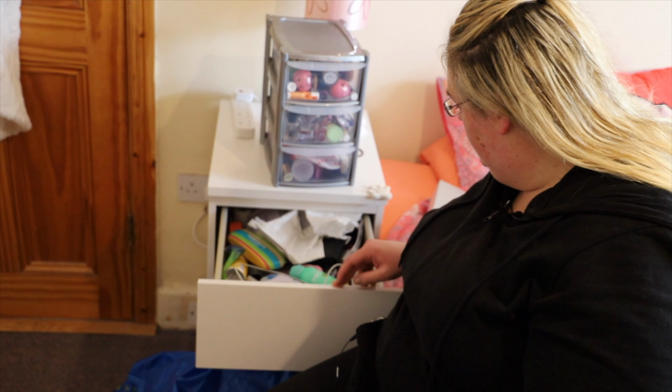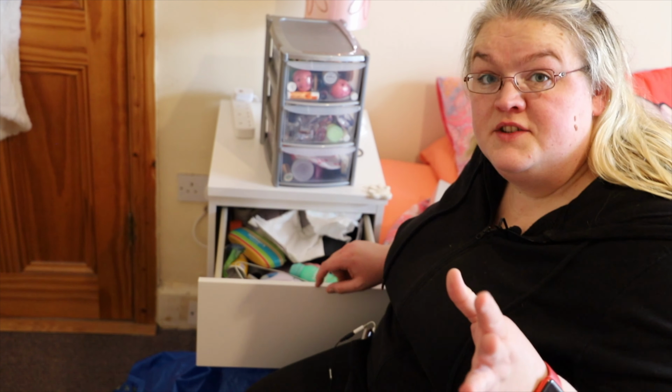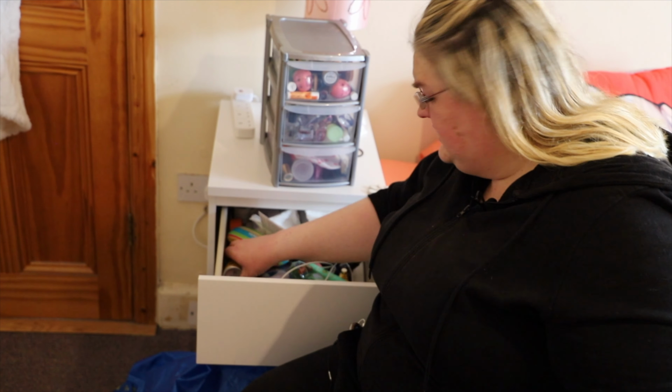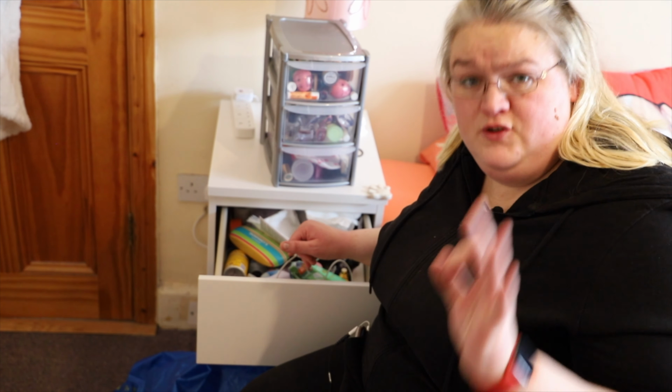Okay, and I'm going to be honest, guys, I have a lot of stuff in here that I'll put in a hand cream, I'll put in perfume, I'll put in sun cream, and then when I actually go to look for it, I can't find it. And then I end up getting another one and putting it in. And anyway, this has boxes in it to keep it organised. It's not working because there's too much crap in the drawer.